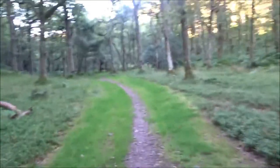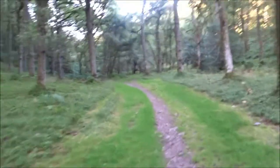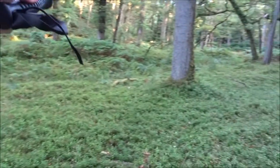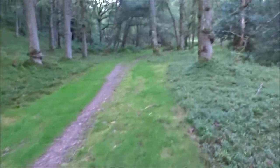This is more of a traveller route, this one, passing through. But over there, you get a path and go up there. Further down, there's another coombe as well. But that's the one to go to Holford there.